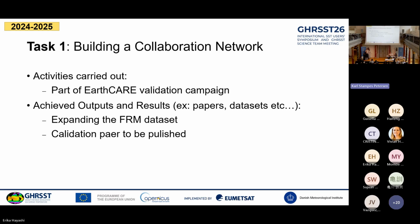Expected outputs, yeah, expanding the FRM dataset, we do that, and lots of spelling mistakes there. I'm trying to get a validation paper published to show our activities and what the data is used for.